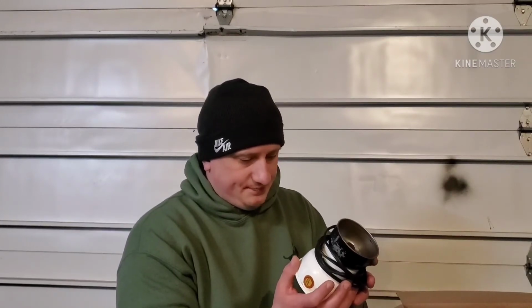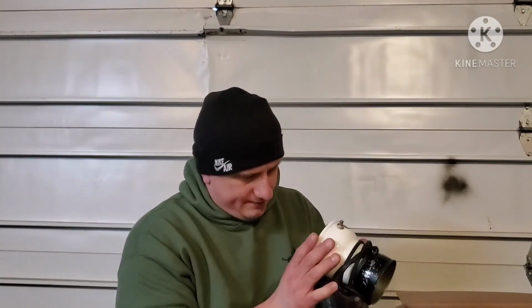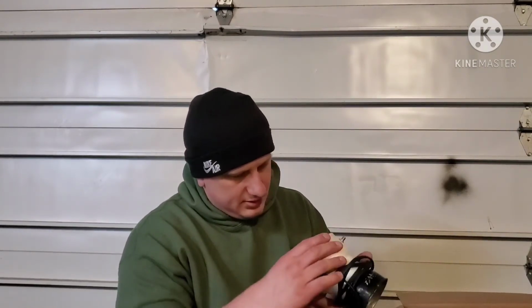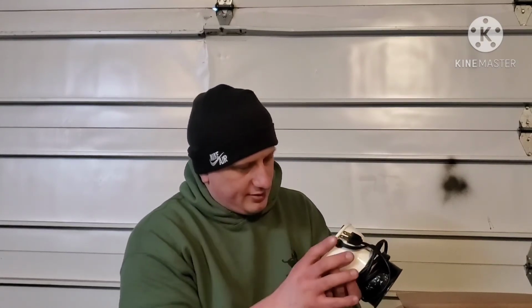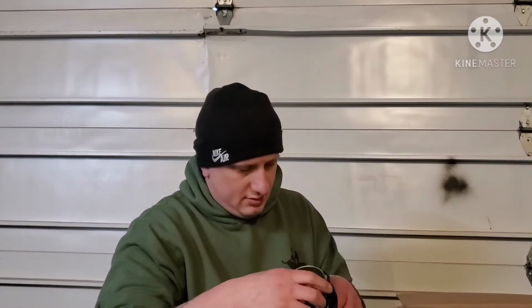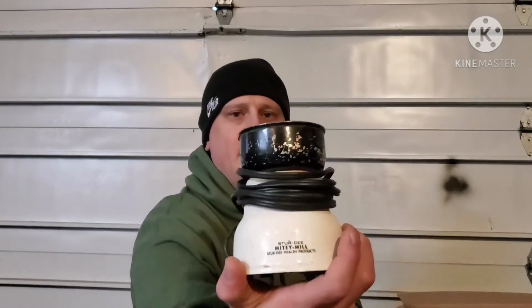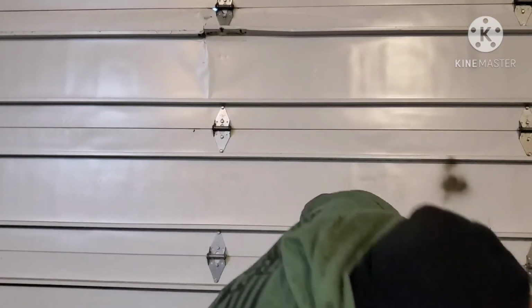And then this sturdy mini mill. It's a coffee blender, coffee grinder. It's made in France. It doesn't have the attachment that goes on top or anything. I just thought it looked pretty cool. Made in France. Smells like coffee.